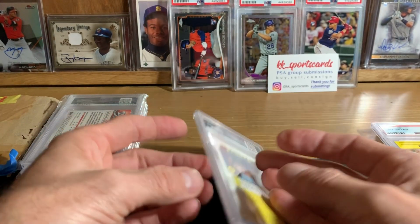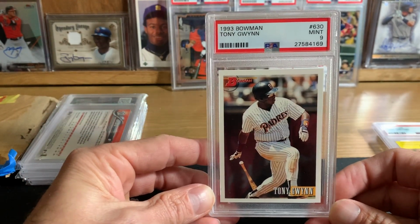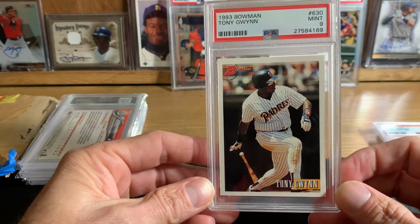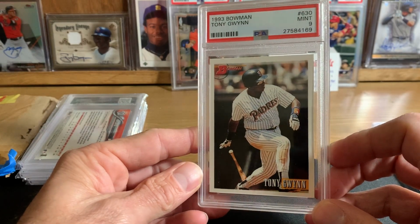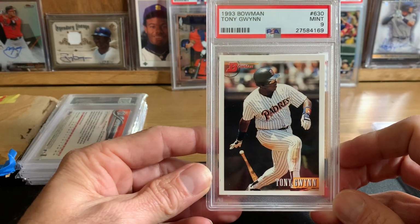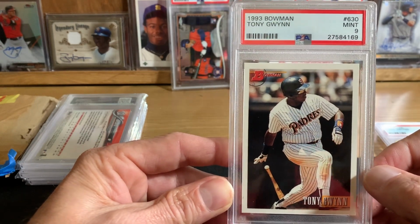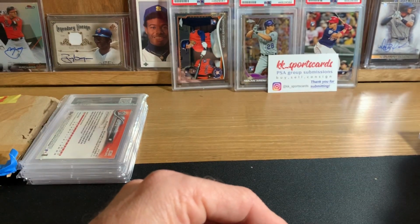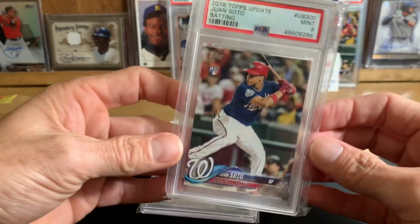Let's see what this bad boy is. Boom. Nice. 93 Bowman in a 9. So I've bought quite a few things from Sean, and he's been amazing on his prices, and he threw me some extra stuff. He knows I'm a big Tony Gwynn collector, so this is awesome. Thanks, Sean.